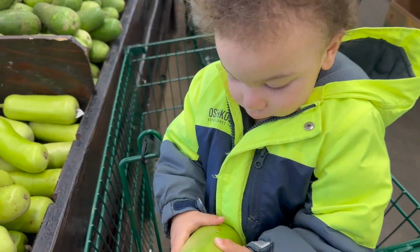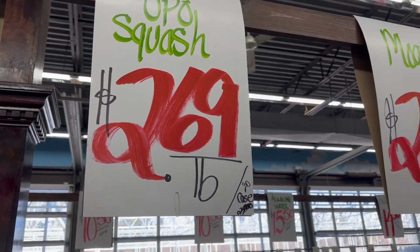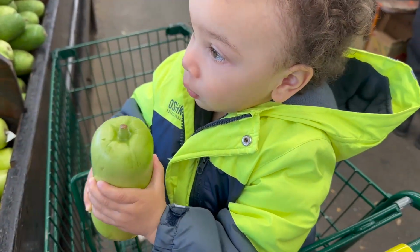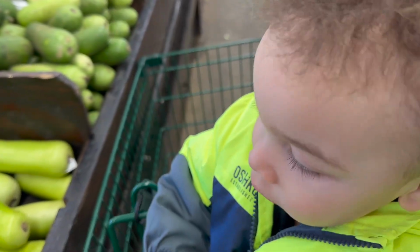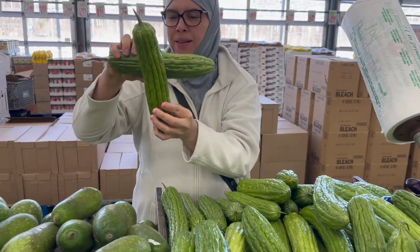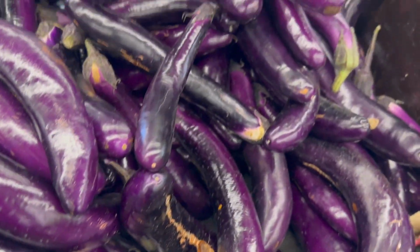Is that a squash? It's a squash. A squash? Opo squash. You can't eat it yet though, buddy. But you can hold on to it. Oh, that's so cool.